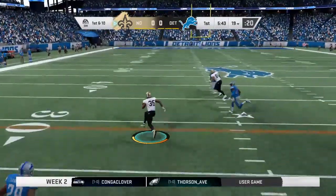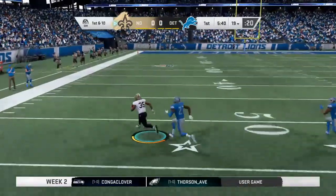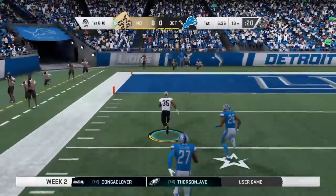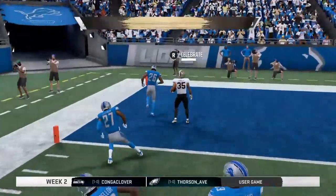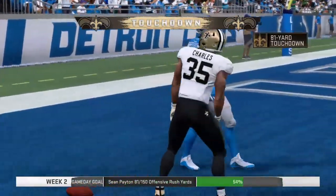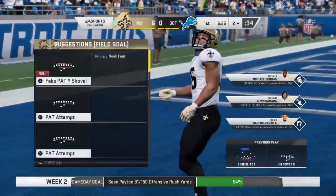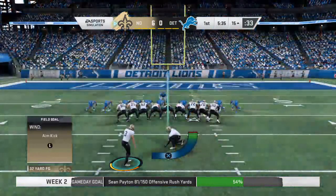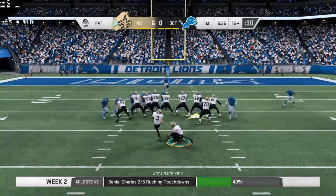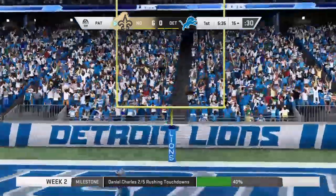They begin the drive with Charles. There he goes, left side. Touchdown, New Orleans. A big play there. 81 yards as his guys are able to strike first here in this opening quarter. Good start to the season for him. He had the touchdown last week in the opener and a second one in week 2 now.